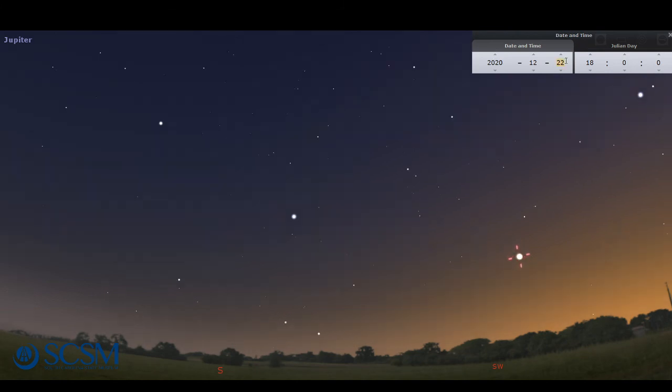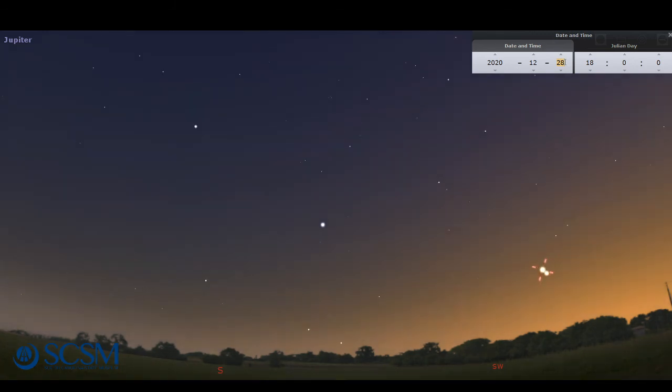And it's a little misleading in the software because their light still is kind of merged in the simulation. But in reality, starting on the 22nd, the pair is going to pull apart. Jupiter is going to move further east, leaving Saturn behind. But remember, Earth is also going around the Sun in its own orbit, which has the effect of that pair seeming to sink into the western horizon.